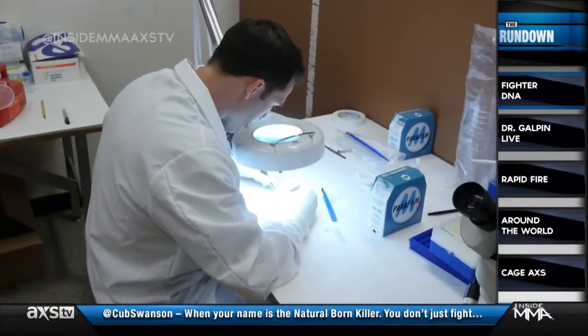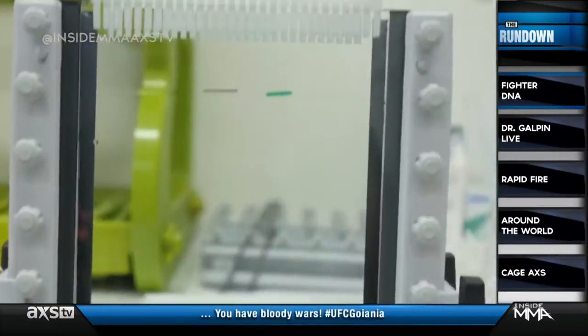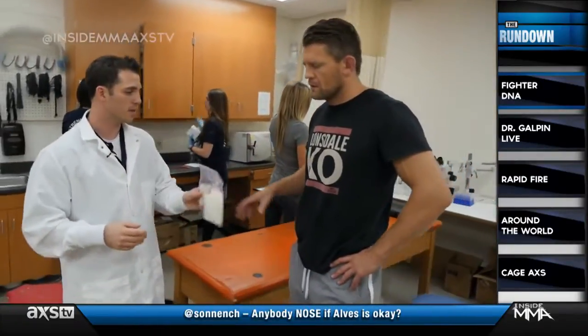What we're actually seeing in our lab is that there's something different at the level of the DNA, at the level of the individual cell with these fighters. Something at the cellular level differentiates them from elite football players, basketball players, or anything else. So we're trying to explore that and figure out how they are doing these things that we thought couldn't be done.